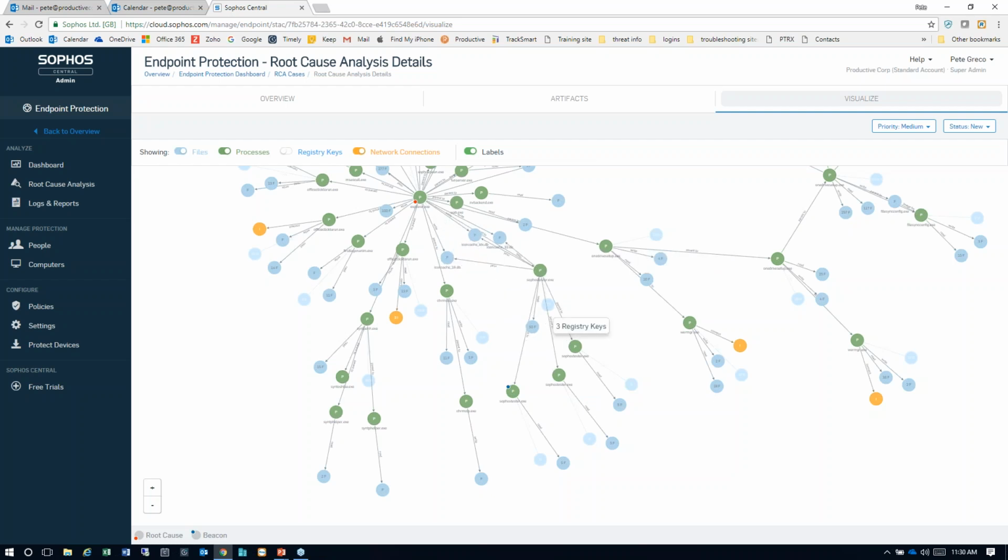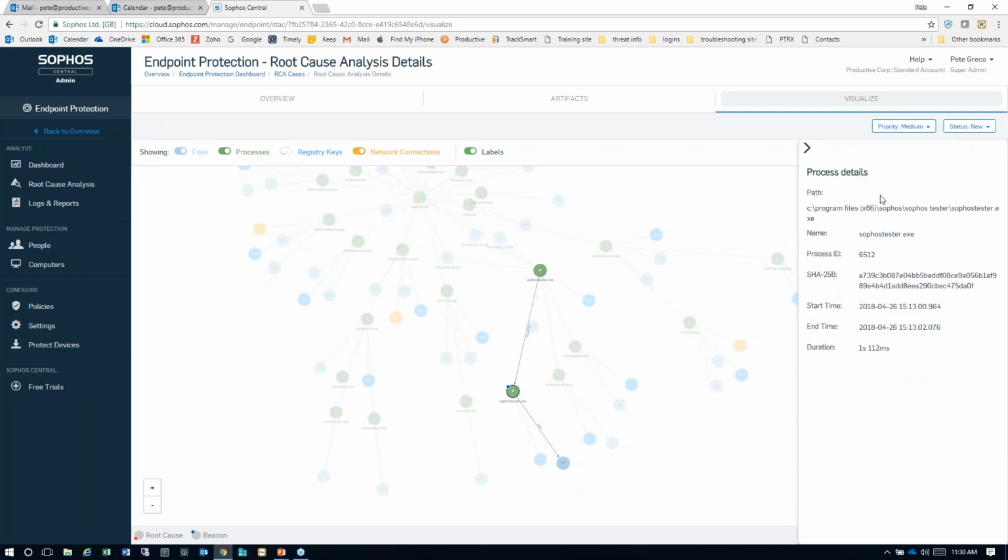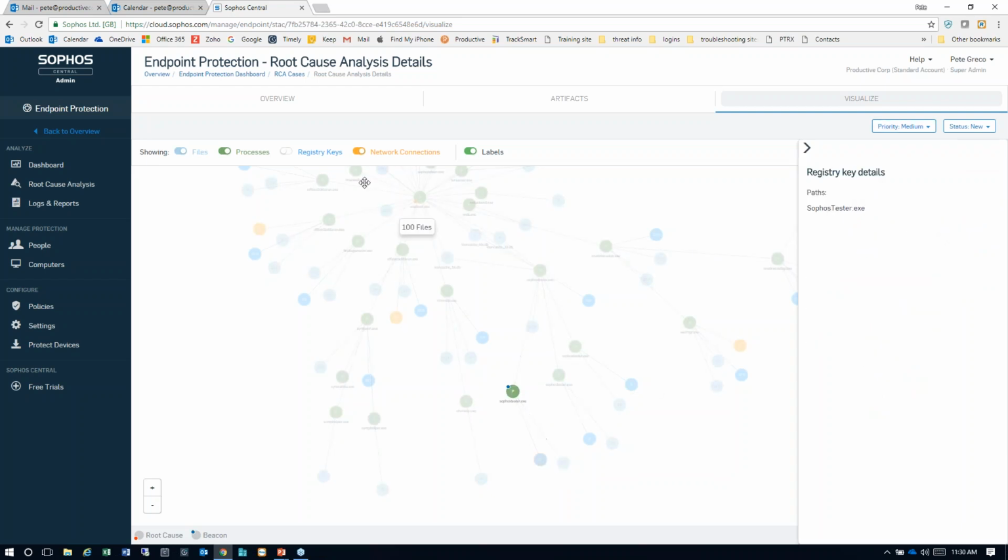And I can move this stuff around so I can pretty easily see. But what I can see quickly is anything off of this branch didn't come into contact. Anything off of this branch didn't come into contact with the actual threat itself. And you can see here that this is from a Sophos test tool that got created. So this is the process that was running. What do we have here? A registry key. Let's just get everything turned on so we can see it easily. A registry key, I can see the key details. 5 files came into contact. A couple DLLs here.